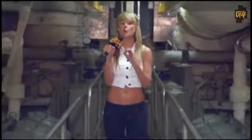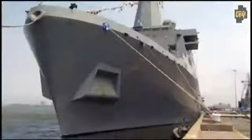At 10,000 horsepower apiece, these engines are way bigger than what's in my Mini Cooper.